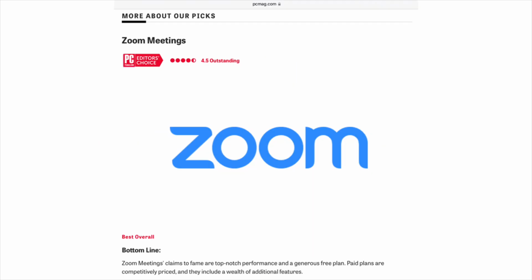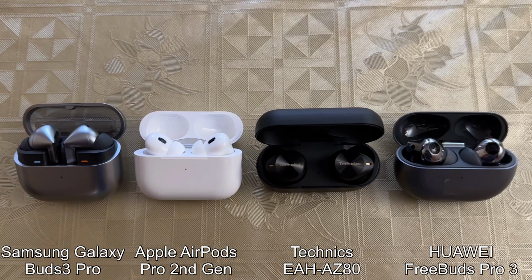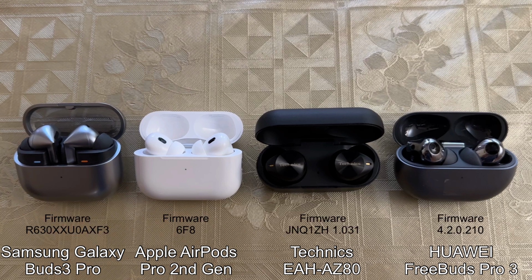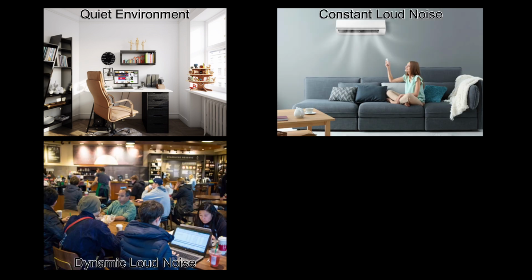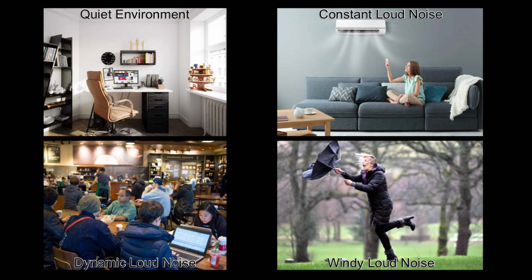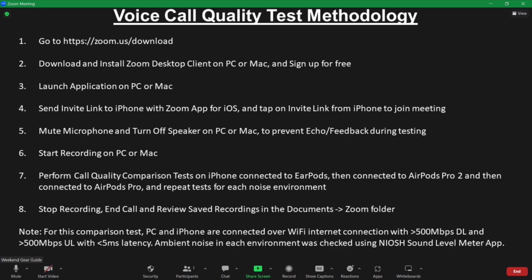best overall video conferencing application Zoom, and find out which of these earbuds, using their respective firmware, offer the best voice call quality in a quiet noise environment, a constant loud noise environment, a dynamic loud noise environment, and a windy loud noise environment using our same test methodology we outlined in episode 24.